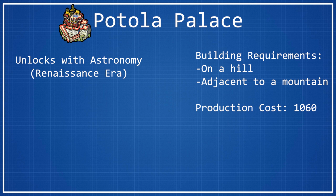I can't remember if it's a little bit later in the tech tree or not, but either way, it is going to take you slightly longer than some of the other Renaissance era wonders, just because of this slightly higher production cost. Even so, though, it's probably only going to be like 3 or 4 more turns as compared to some of the other ones that are 900, and I can't remember the numbers, so I'm not going to spew it out.